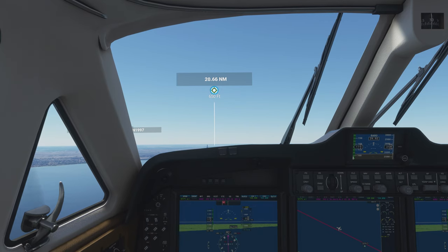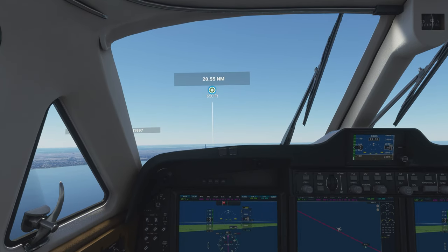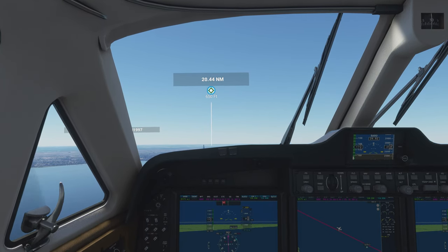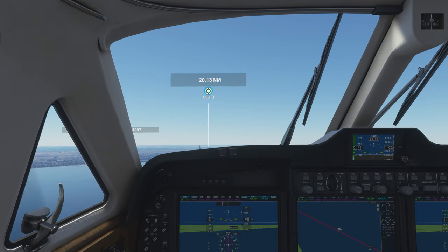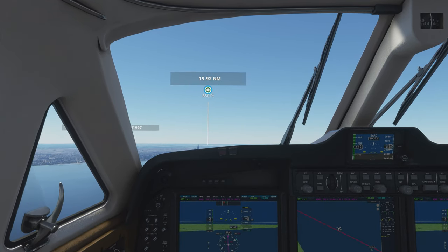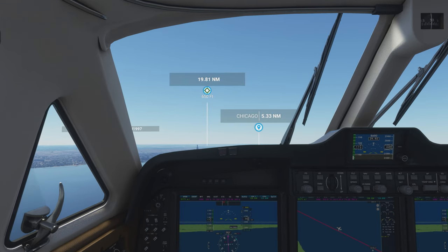I want to keep the nose down enough to see the airport off in the distance. My drop in altitude is competing with my slowdown. We still only have a small amount of thrust, so we should continue to slow down for a while.